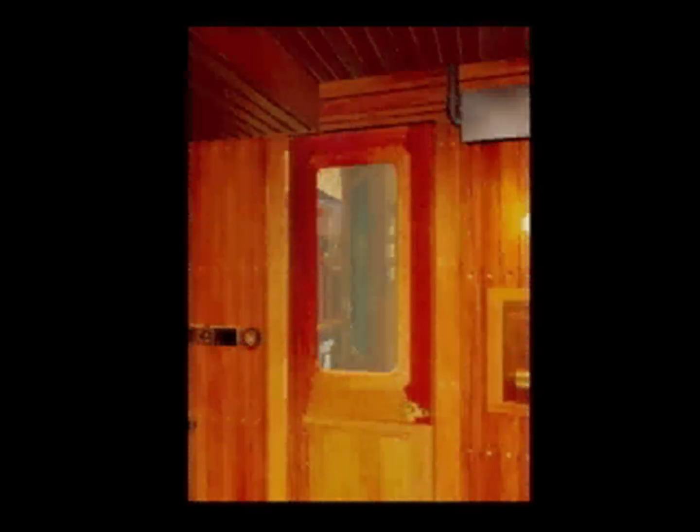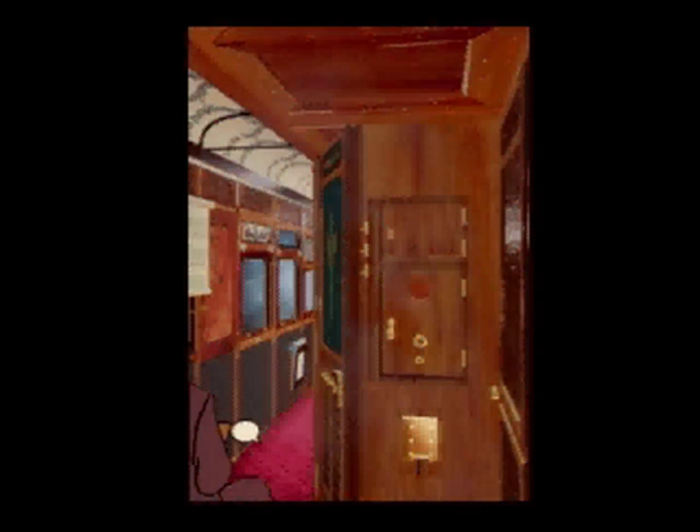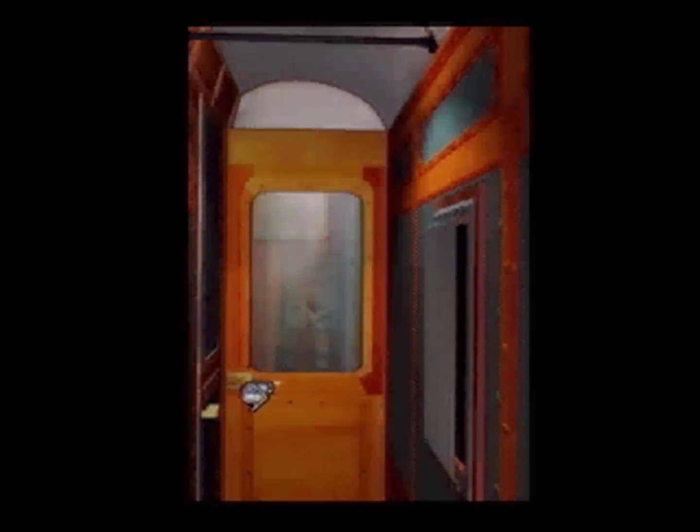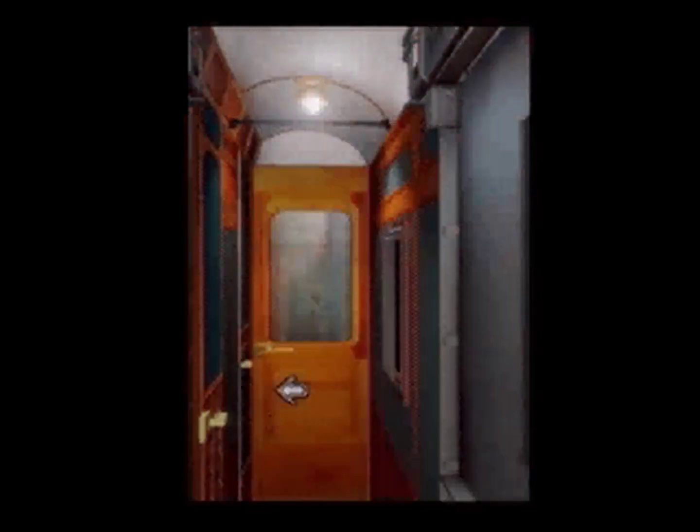Well, a train is the perfect setting for a computer game because it's an enclosed space. It's something that you can represent, the 7 cars of the train, with great detail. And within that closed space, you can give the player great freedom to maneuver.